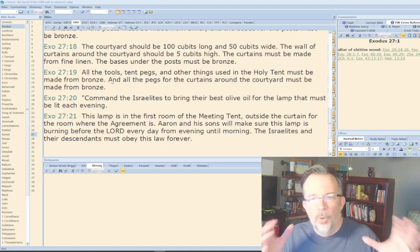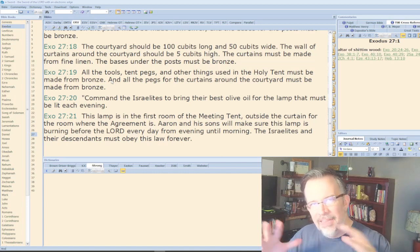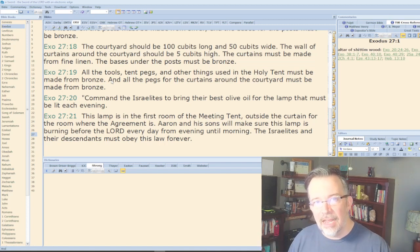So this lamp stays burning from evening till morning, meaning when everything else is dark. It's the priest's job to create and to save, maybe not create in this sense, but to keep the fire burning. When everything else is dark, it's the priest's job to keep the fire burning. That will preach any Sunday, any church right now.